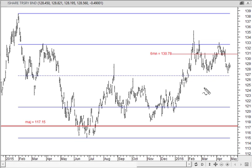Here are the important levels on the TLT, the T-bond ETF chart. The halfway point from this high, as we know, is big support down here, just below 127. And the 6-month point of control, just very recently up here, moved to 130.78. We noted that when that happened, price sold off pretty sharply from that point down to here. It's attempting to rally at the moment. Price down here would be a sign of real weakness for bonds.